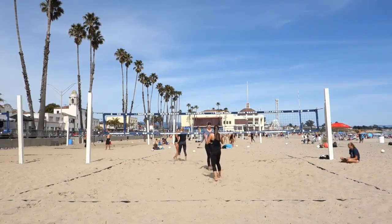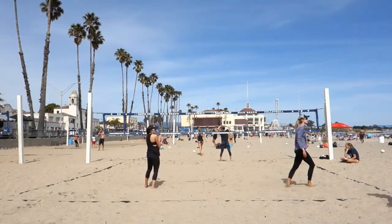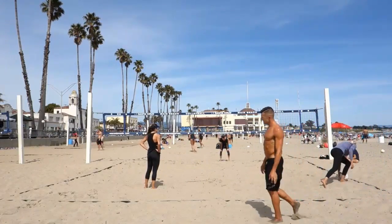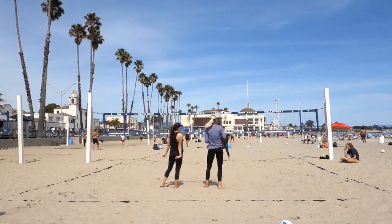Beautiful. That goes back into our game plan. Play into your line. So play that line. I think the wind's blowing offshore right now. It's blowing off the ocean and kind of where we're standing. So this side of the net.